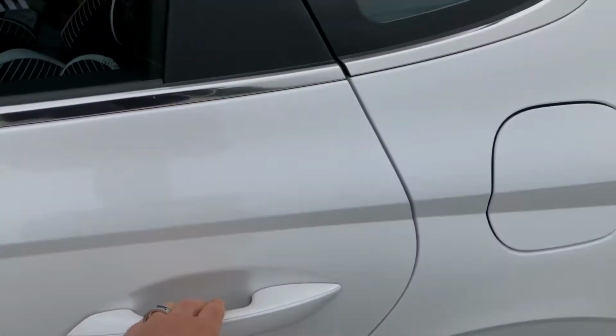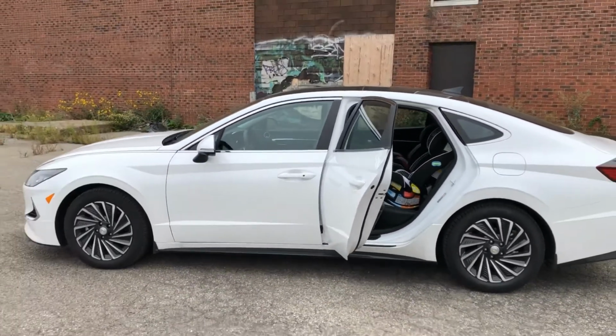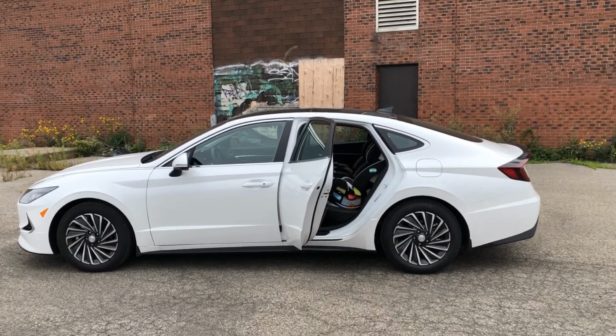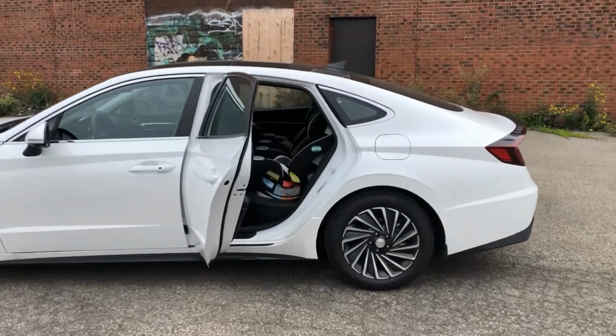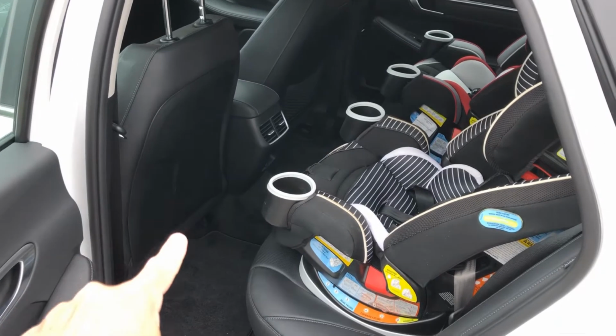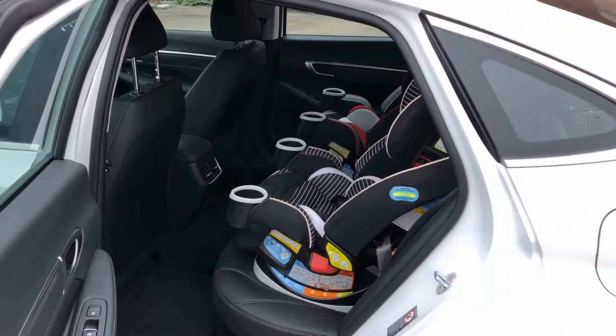I'm skipping the back. All right, so this car, I don't know if you saw or recognized how long the Sonata is nowadays, but it's enormous. I mean, the wheelbase is about a mile. Anyway, it's a big car compared to the previous generation Sonatas, which translates into a lot of rear space. Obviously, I'm using it as the family mobile this week.